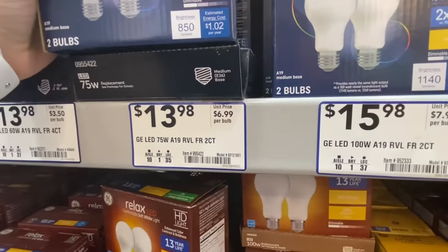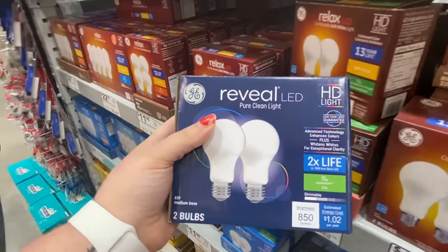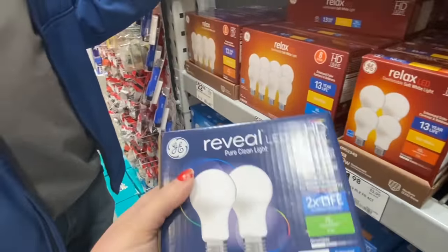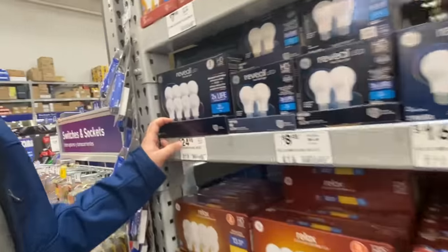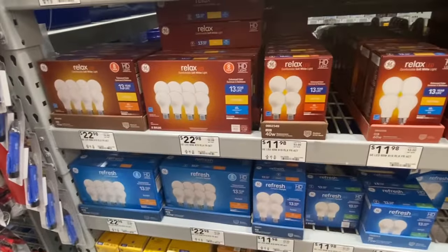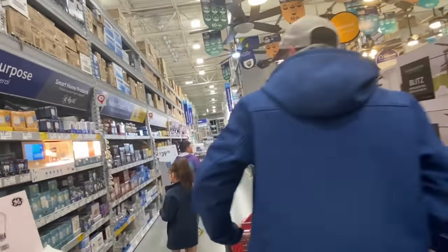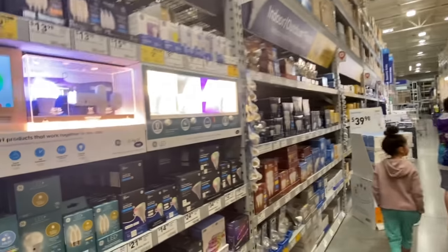So they got this right here. How much? These are $13 for two? Yeah, this is 25 for eight. They better last until the day I die. You hear me? 25 for eight of the Reveal? Yeah, because those are the ones we usually get, right? Okay. Well, all my extra light bulbs I'm giving away to people in the trailer park.